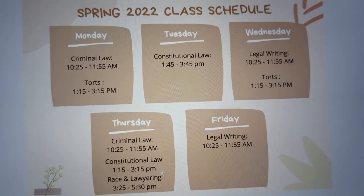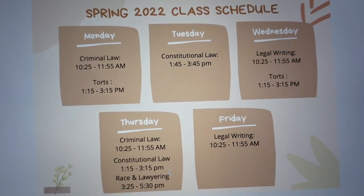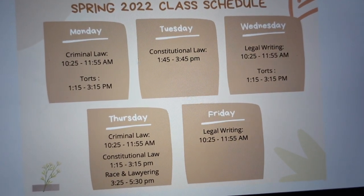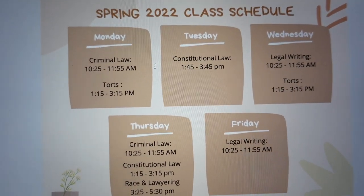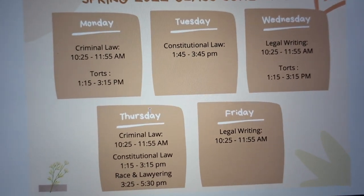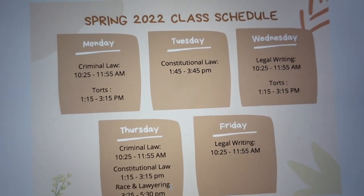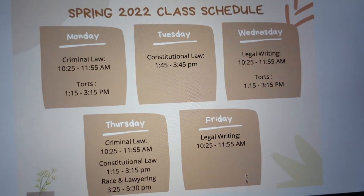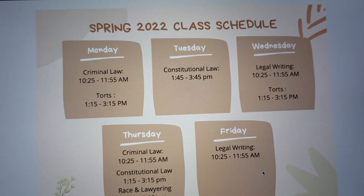I chose race and lawyering because, well, one, if you know me, you are not surprised, but also it just made more sense with my schedule. We are already taking three doctrinal classes between criminal law, torts, and constitutional law. That's a lot. I did not need to add property into the mix or one of those other classes. So not only was it a class I actually thought I would enjoy, but race and lawyering also just made the most sense in terms of workload. But these other classes I'm taking, I'm very upset over this Friday class. I have gotten so used to not having classes on Friday, but.